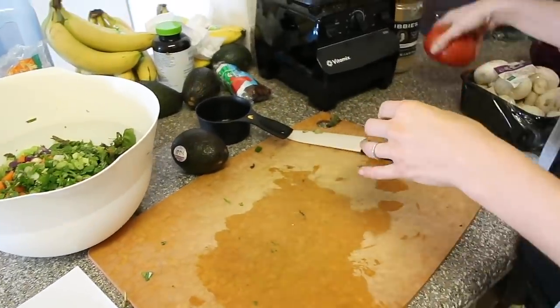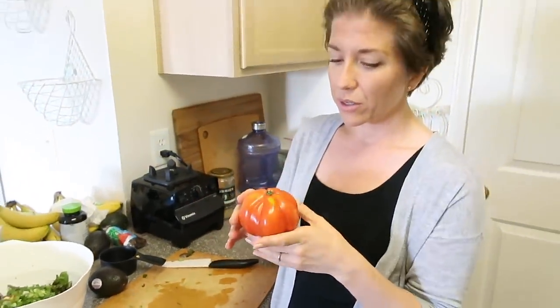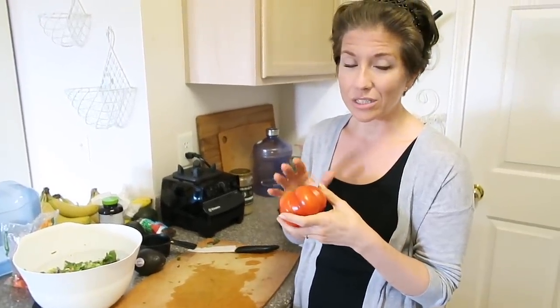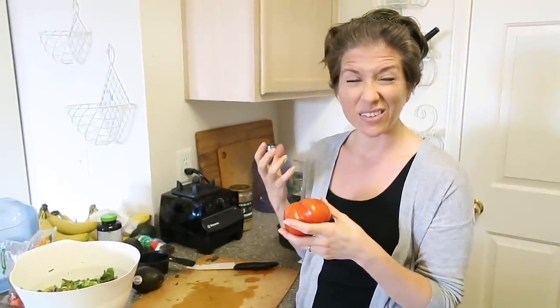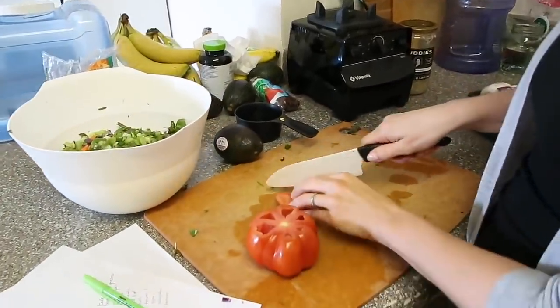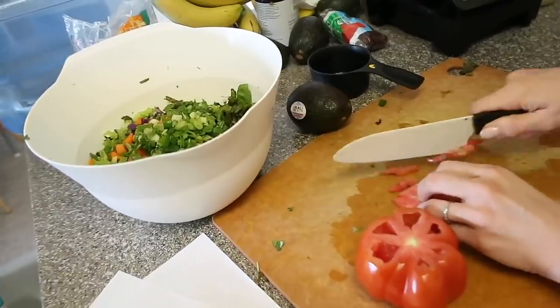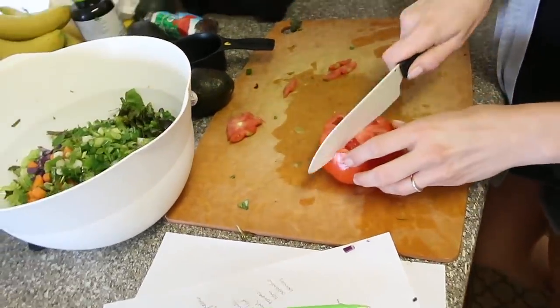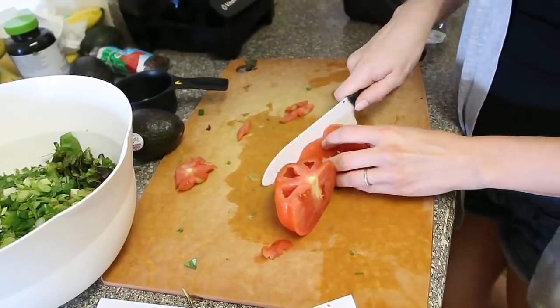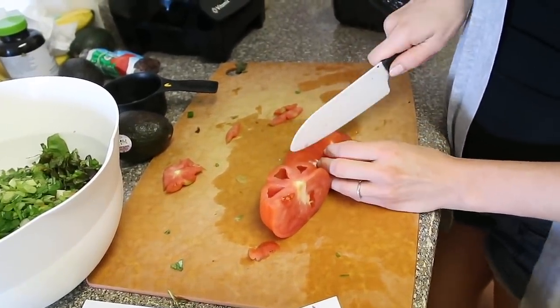Okay, 1 tomato. So this is an heirloom tomato. You can use any kind of tomato you like, but during the summer, I really like these heirloom ones. They're a little bit more expensive, but they tend to have tons of really good flavor. So we're gonna go with this guy. You don't have to eat as much as this much. I'm probably just gonna use like half of this for this salad, but feel free to use more or less. You know, you can always adapt these recipes to your tastes.